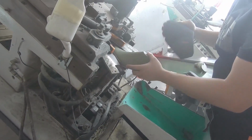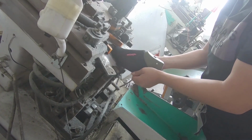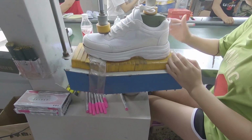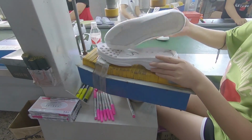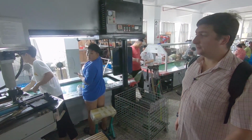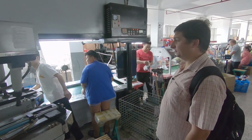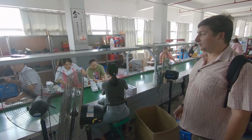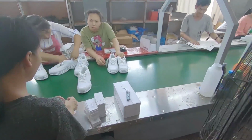And note, this is not done by robots. Each person has their own task. With this volume of production, the factory can produce up to 5,000 pairs a day on multiple lines. We are at the stage of quality control, finishing of the shoe, and its preparation for presentation. We are getting closer to the process of labeling the shoes.